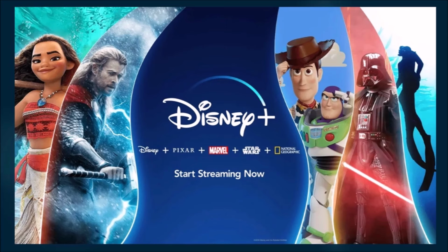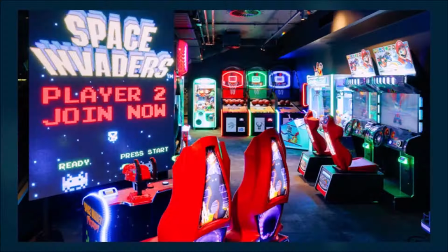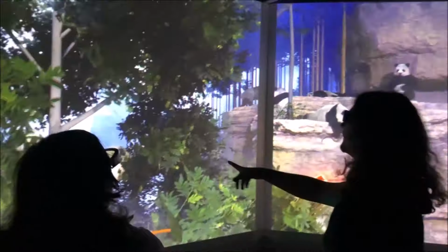When parents are looking for a place to take their children, other options are trampoline centers, bowling, or computer game arcades. As these do not have changeable content, Hologram Zoo may be more likely to reattract the same customers multiple times in the year.